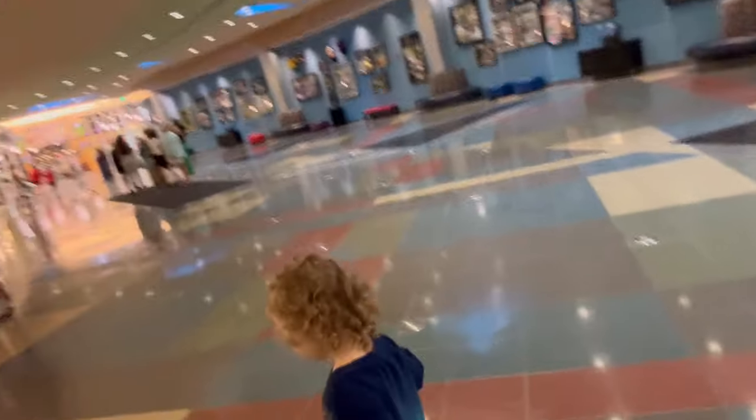So we have finally arrived at Disney's Pop Century Resort. Everything has just arrived and we are getting checked in at the front desk. I am very, very relieved. It's been a very long journey. We're going to be staying here for 2 weeks. And we're going to be staying on site for 2 weeks as well. So, suitably dressed kids for the occasion.